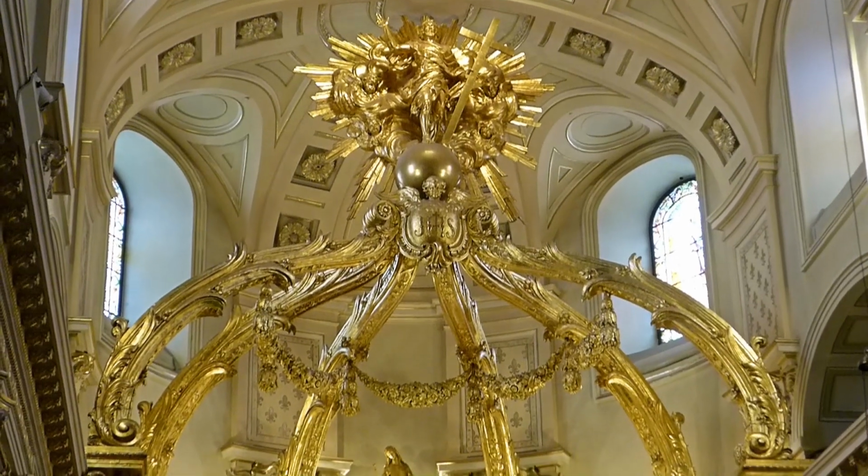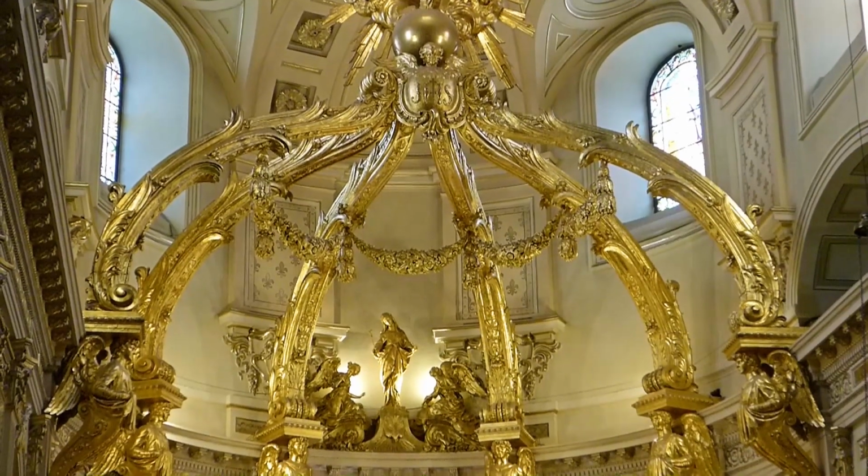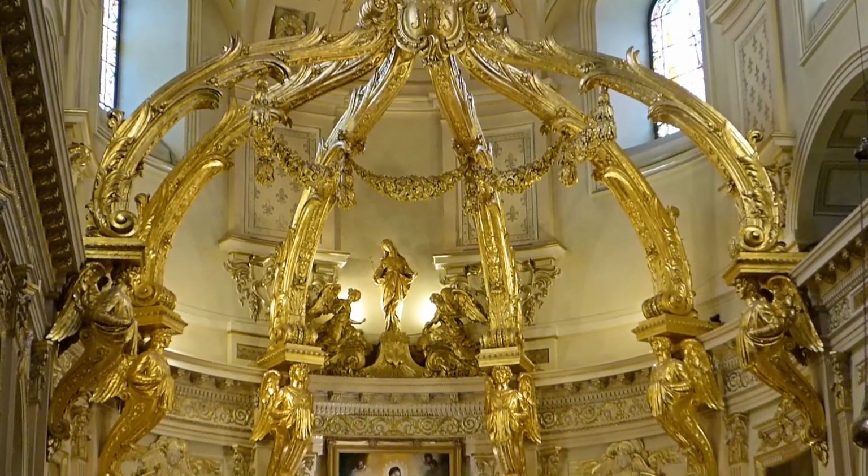The baldachin over the altar is a real masterpiece. The angels on the chancel wall are its only support.